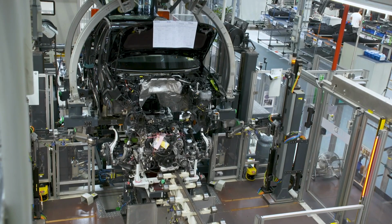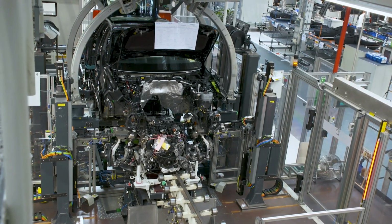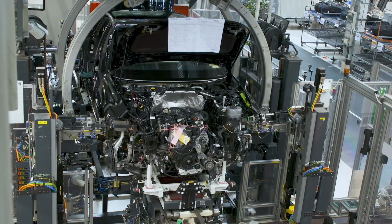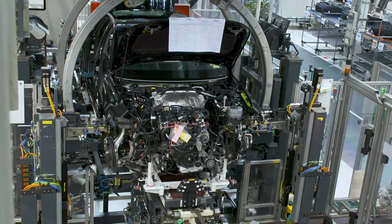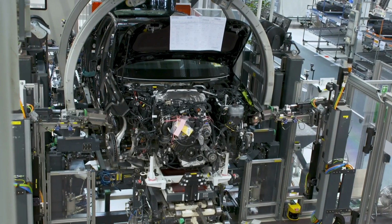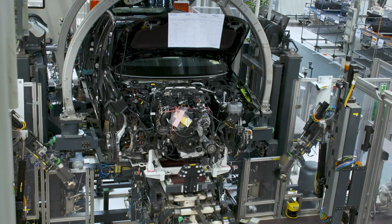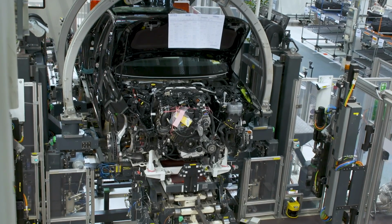High automation for premium quality. Neckarsulm is leading the way with full automation for installing add-on parts in the body shop. 7 robots handle the complex fender attachments, ensuring precision and reducing human error. This high degree of automation not only improves quality, but also boosts efficiency.